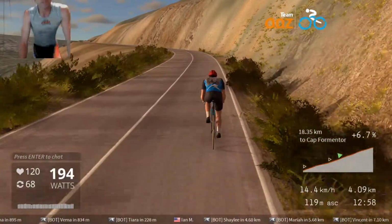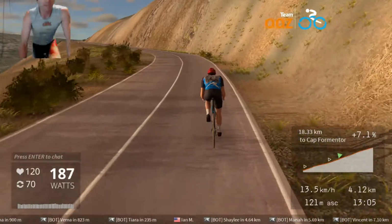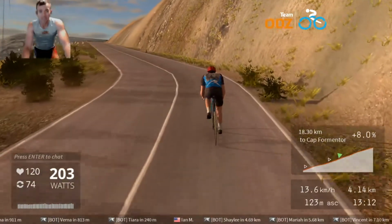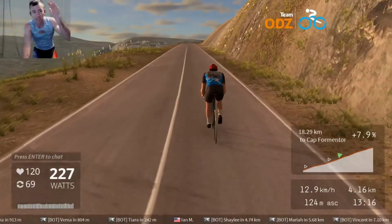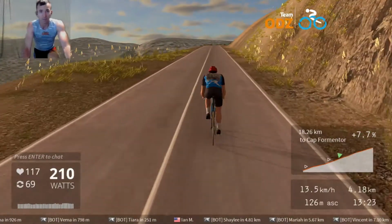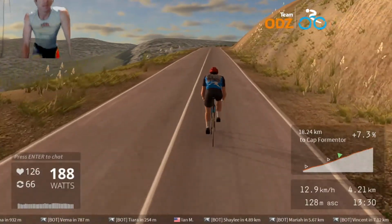Data-wise, looks good. I mean, it tells me my speed, my distance, the amount of climbing I've done, the grade I'm on, the distance to the top, my time, my watts, heart rate, cadence. You can see on the bottom the fluctuating up and down of my power. That looks like it's got the basis of a workout program built into it. Possibly.